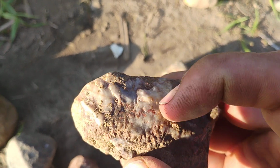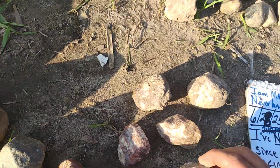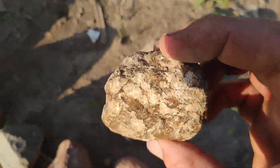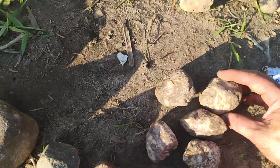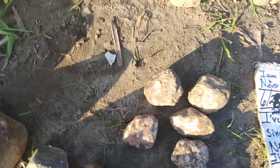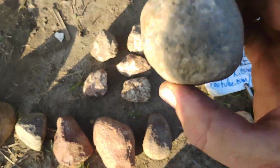Here's one that's got kind of a cool look to it too. It's almost like jade in there. I don't know what the material is, but these are all made from similar material. This one's got more crystallization in there. And this one is the lightest color of these, but these are all made of the same type of material. I've shown most of these before already. These all came out of this field here. This one has similar material.